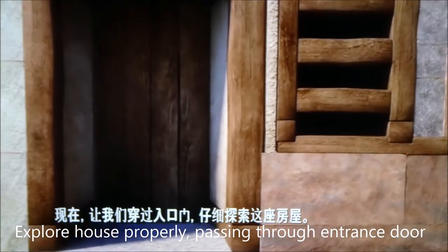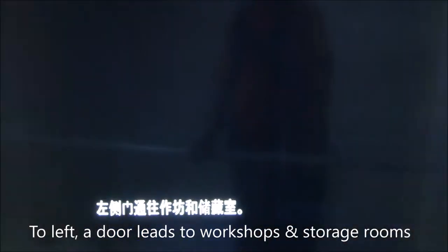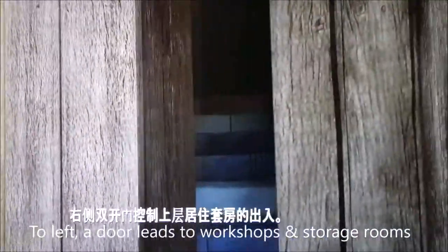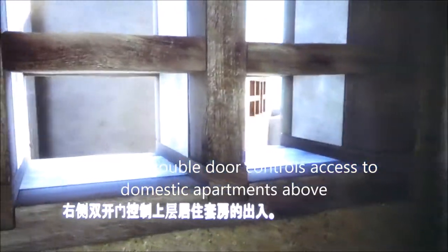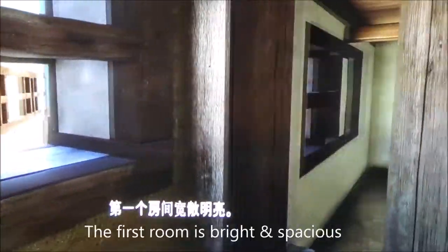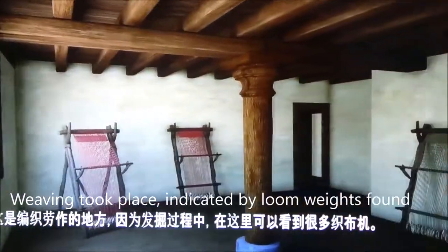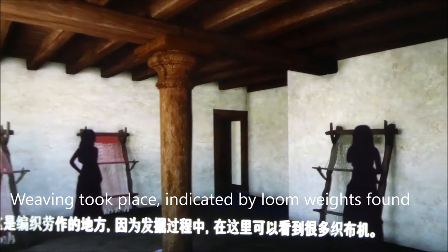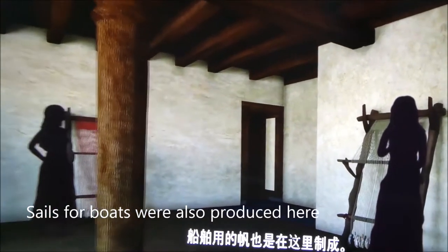Let us now explore the house properly, passing through the entrance door. To the left, a door leads to the workshops and the storage rooms. To the right, a double door controls access to the domestic apartments above. The first room is bright and spacious. This is where weaving took place, as indicated by the numerous loom weights found during excavation. Sails for the boats were also produced here.